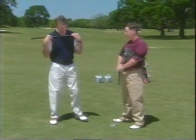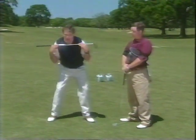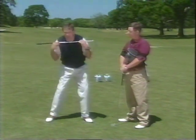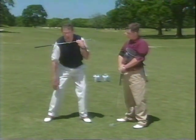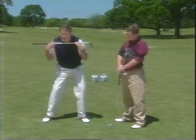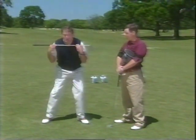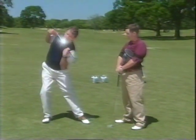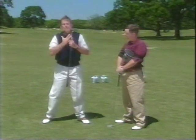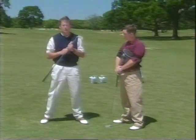From over here, take a look at the mirror from the angle I'm at. Look up and see if your head is remaining fairly steady. It's okay if it moves a little to the right, but notice this leg and this part in particular. As you turn, you can see that I'm not losing ground to the right. That's when you get in trouble. It's when that happens and it gets that way. So a backswing turn is primarily upper body, and it's a turn around your spine.